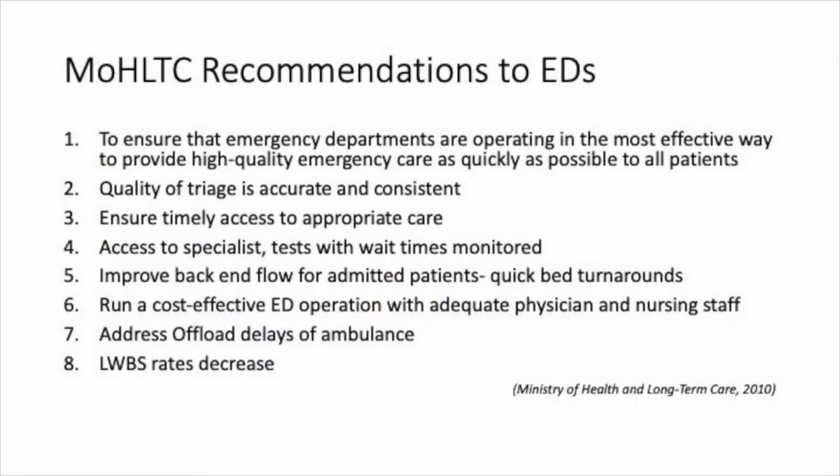So the recommendations from the ministry at the time were to ensure that we're operating, obviously, in a cost-effective way with high-quality care, not necessarily cutting corners, but being more effective at what we're doing. Ensuring that the quality of triage is up to standard. We want to make sure everybody's benchmarking in the same way, because triage guides a lot of the length of stays and a lot of the funding.